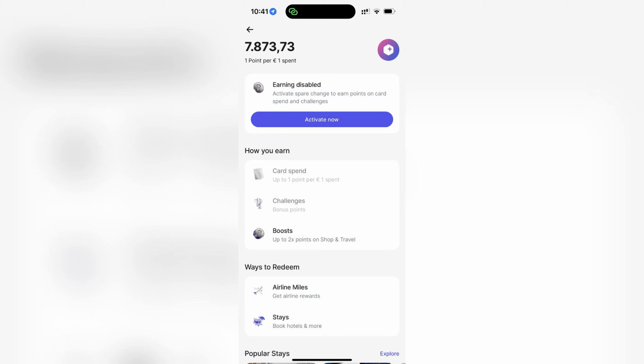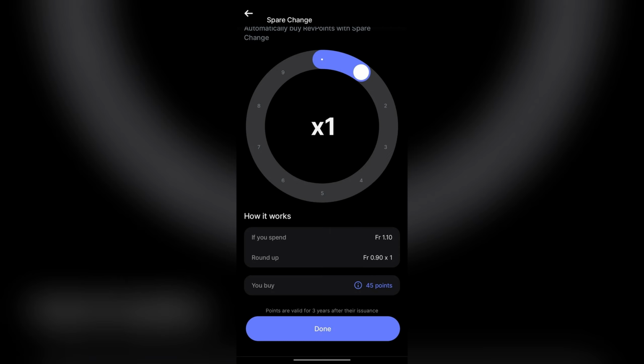Now decide how many Rev Points you want to convert into miles. You can transfer all of them or just a portion. It's completely up to you. Some programs might have a minimum transfer requirement, so keep an eye on that. Once you've entered the amount, tap Confirm. The app will process your request, and your points will be sent to your chosen airline program. Transfers can be almost instant, but sometimes they take a couple of days depending on the airline.